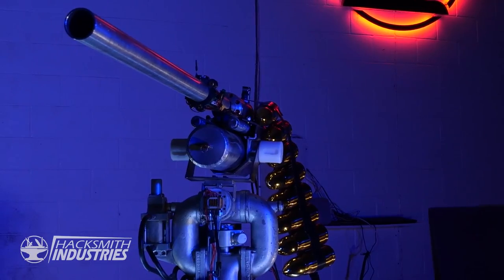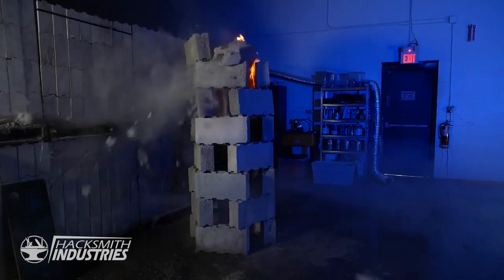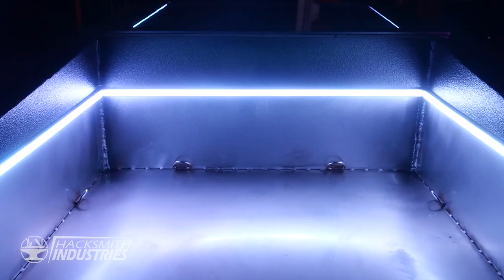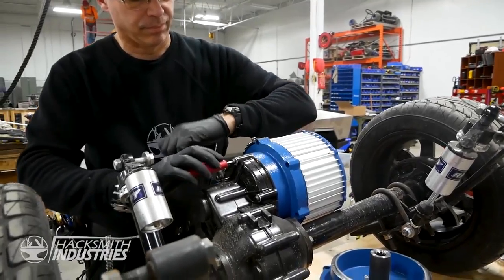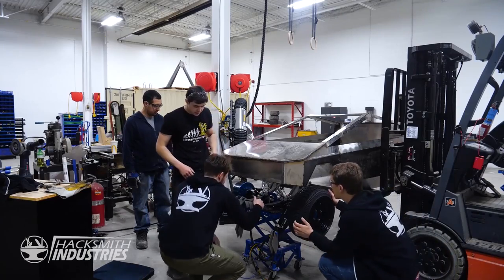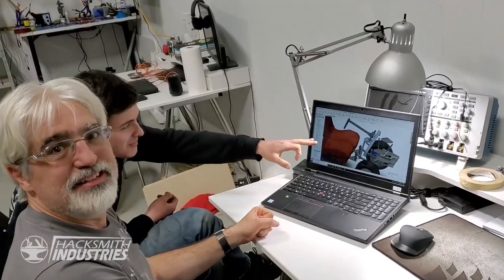Bogdan's finished installing the laser into our Cybertruck, officially bringing it into the 21st century. It's by far one of our most favorite projects and one of the ones we're most proud of. And we couldn't have done it without the entire team and several volunteers who came out and helped us during the build. Big thank you to you guys for helping with this project. We probably couldn't have done it without you.